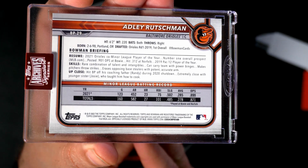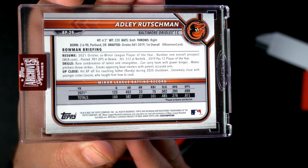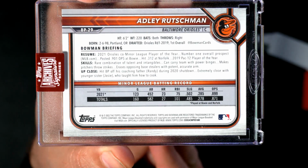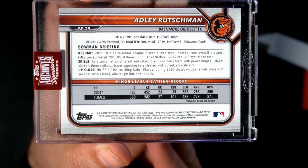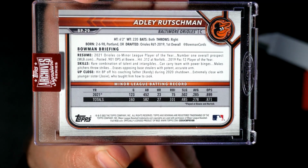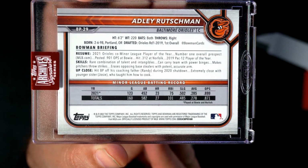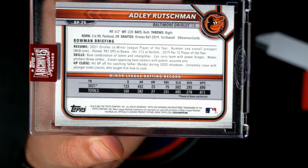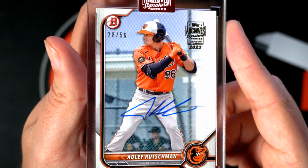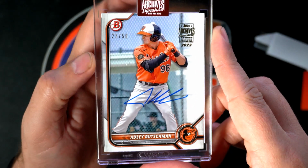First overall pick in the 2019 Major League Baseball draft. A lot of good info here to look at. You know, he's from Portland. He bats both, throws with right. It is in perfect condition. Good, good, good. Really cool. That is a gem. All right, congratulations.